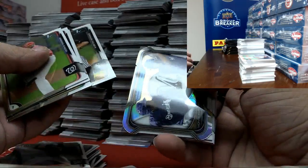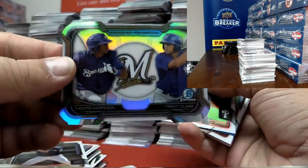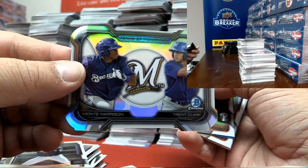Cool die cut. Look at that. That's a pretty card. Green auto. Pretty cool looking die cut there.